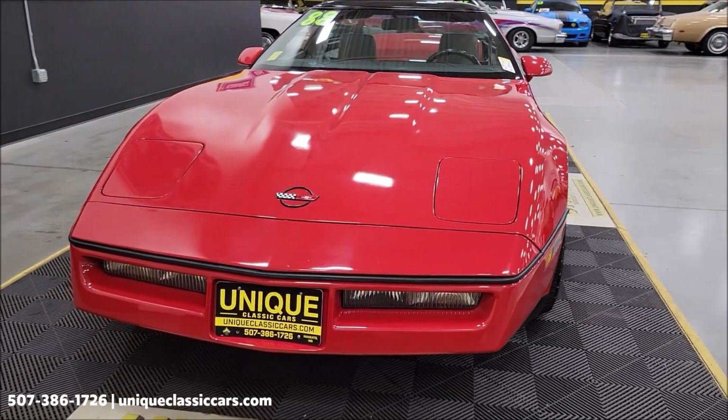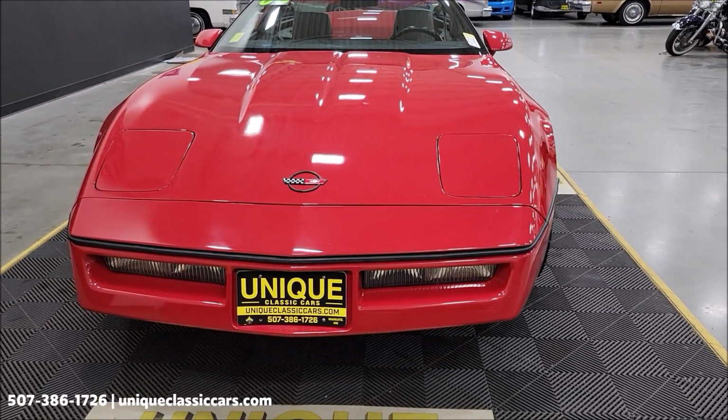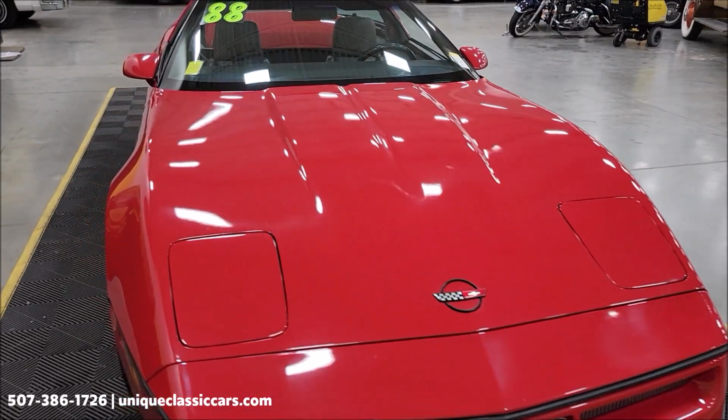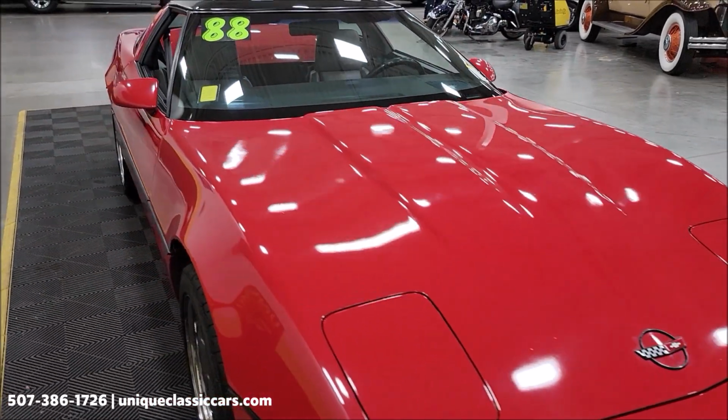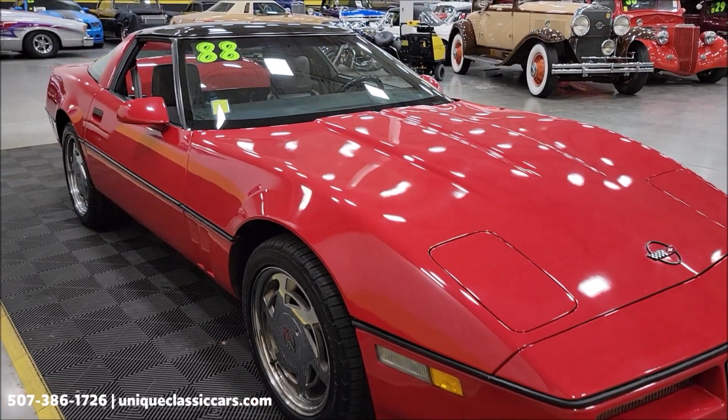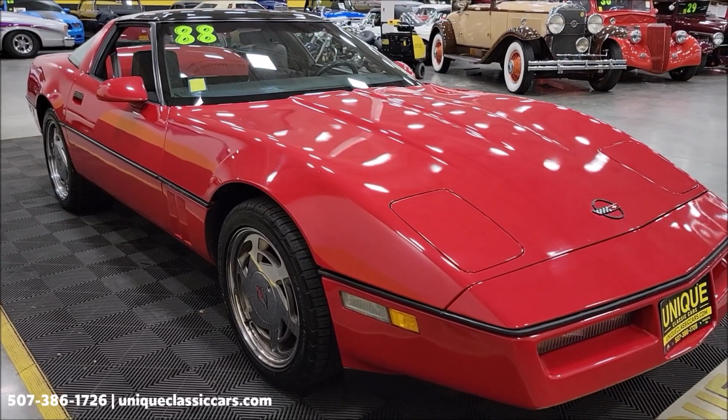Start it up, let you hear it run. We'll check out the exact miles. Of course, underneath the hood, 5.7 liter Tuned Port Injected V8, and that is paired up with a manual transmission in this particular model. Power steering, power brakes, AC blows cold.